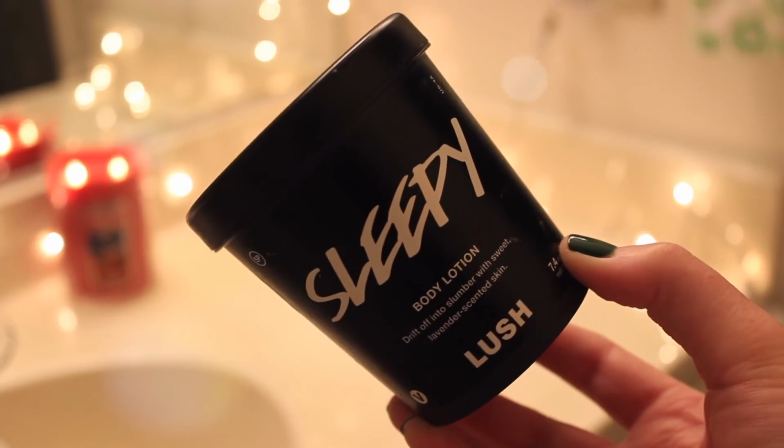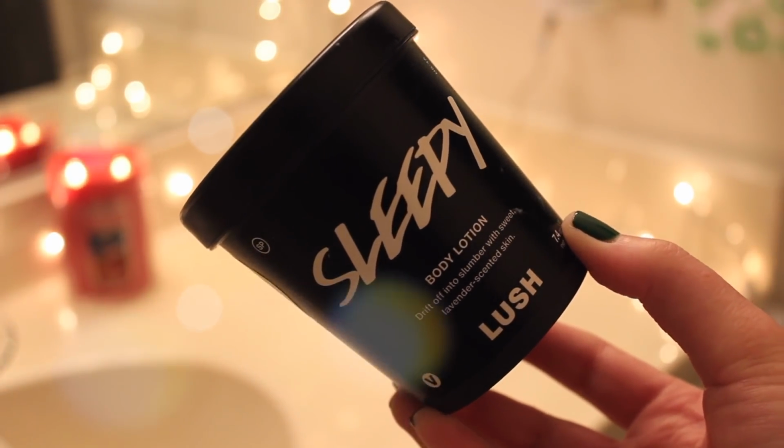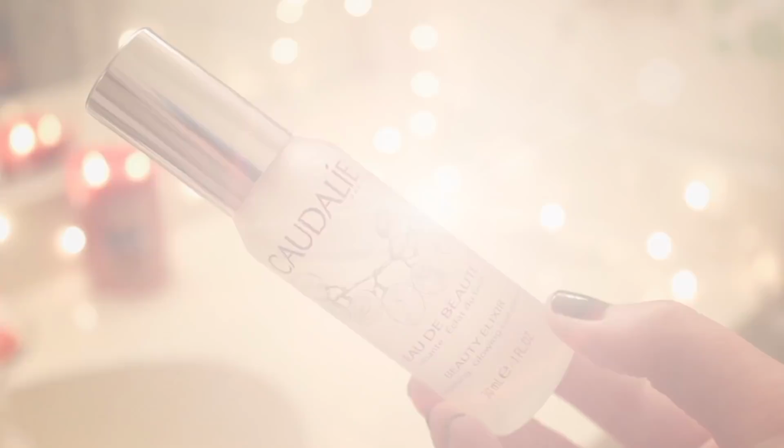Then when I get out of the bath, I am going to slather my whole body in this Sleepy body lotion from Lush. It is my favorite. I put on my PJs, and now I'm going to carry on with the rest of my skincare.